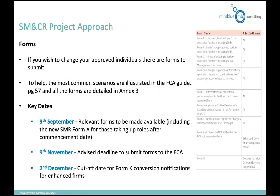If we then move on to the next slide to just have a brief look around the forms, there are loads of forms. So if you read through the documentation, you'll see a whole list of the different forms. There's a bit of a snapshot that I've put on the side there. So these are all listed in the FCA Solo Regulated Firms Guide. There are a few advised deadlines to be aware of. From the 9th of September is when the new Form A is going to be coming in for those taking up roles after the 9th of December.